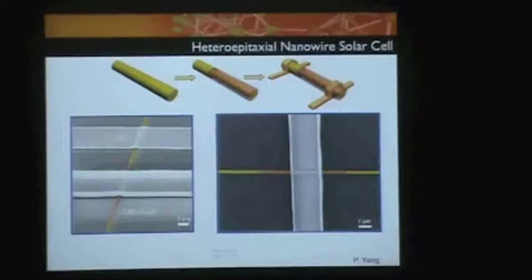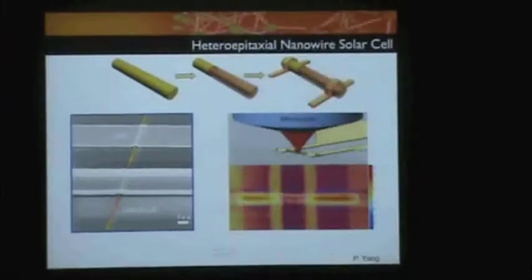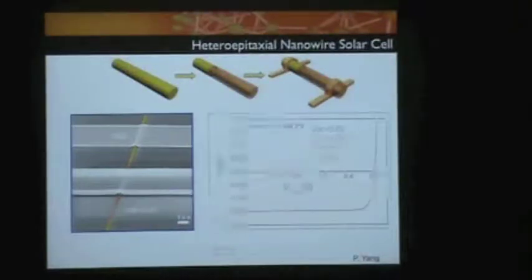And these are SEM images, in artificial color. Here's the PN junction, here's the core shell, copper sulfide with cadmium sulfide on the inside, and here is just the cadmium sulfide. If you shine light and raster your light beam over there, you can measure the photocurrent, and that's what this color here is. Here is where you have the core shell, and you can see you get very high currents where you shine the light on that junction, showing that you have a good photocurrent and therefore a good photocell.